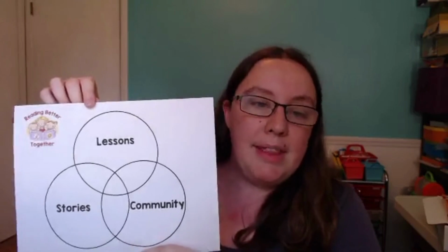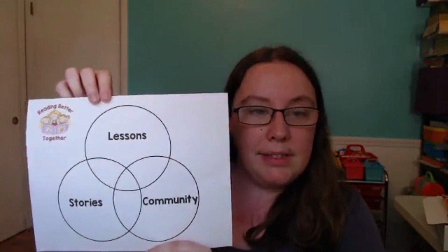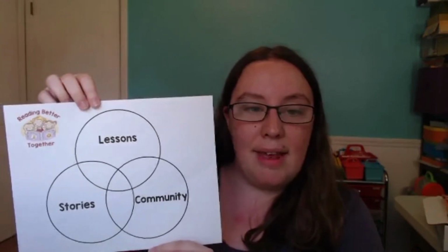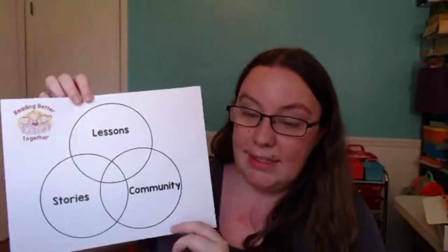So within the Reading Better Together system of lessons, stories, and community, there are 2 really main parts that we start out with, and those are the lessons and the stories.